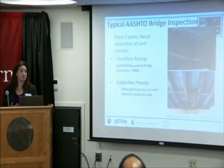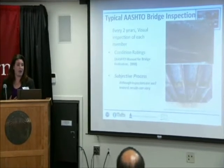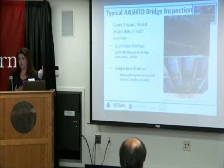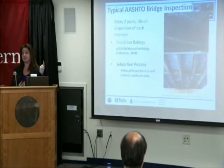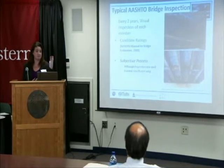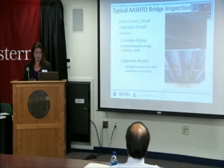No matter how good your inspectors are, no matter how much training they have, there are 3 problems with bridge inspection. It is always subjective, no matter how much training they have. It is based on their experience. You can't see everything, and it's elemental. That's just by the nature of the program.